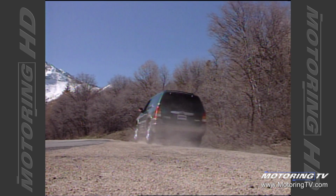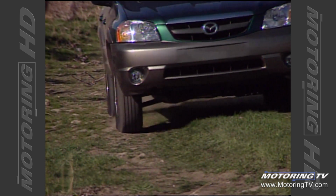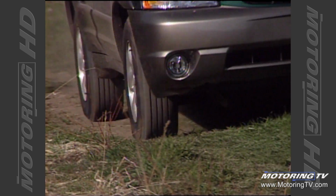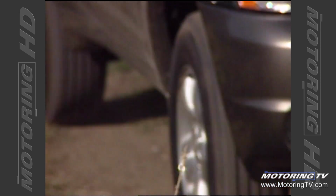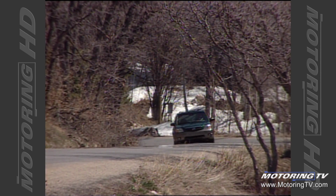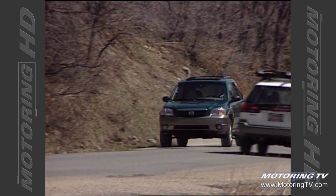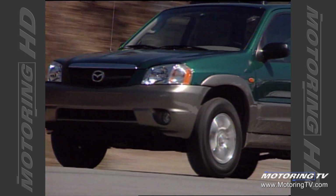Married to the base 4 is a 5-speed manual. The up-level 6 is only offered with an electronically controlled 4-speed automatic. To optimize performance, the electronic controls automatically flip between sport and normal modes, depending upon throttle usage and vehicle speed. It also uses grade logic mapping. This strategy is designed to minimize the unwanted hunting between gears on an uphill climb.